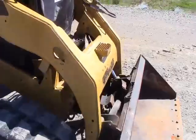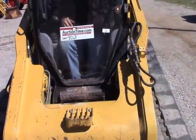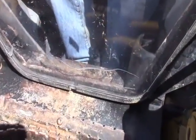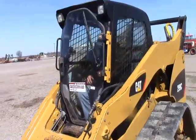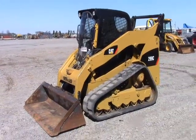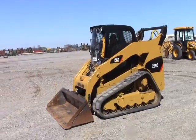In the cab, windows all open and close, the door opens and closes there on the front. It's got a few scratches. You can see there at the bottom, it's not busted or broken. All right, we're going to drive it around, raise the loader up and down and all that stuff.